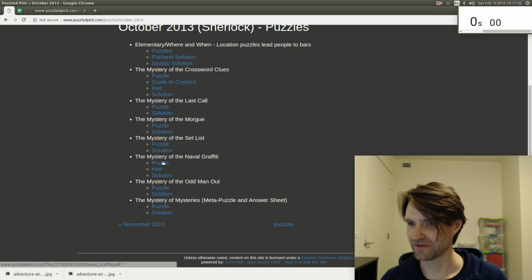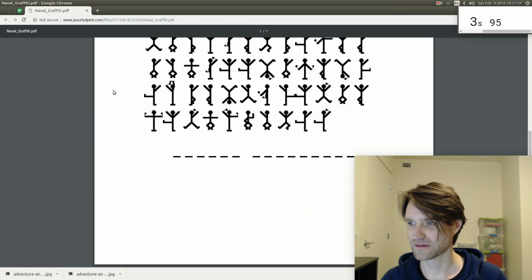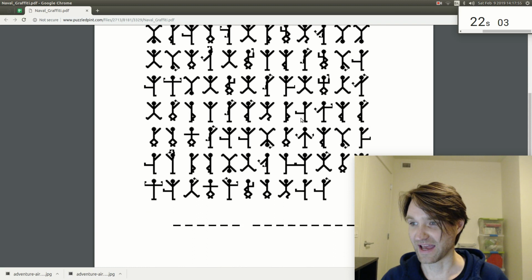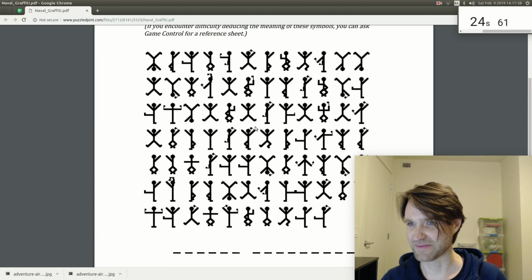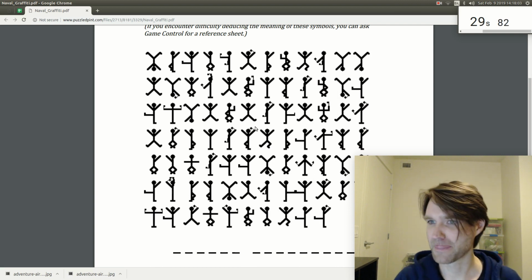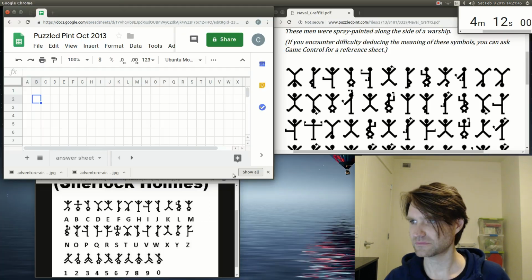Okay, next up, the mystery of the naval graffiti. Oh, wow. These men were spray-painted along the side of a warship. If you encounter difficulty deducing the meaning of these symbols, you can ask Game Control for a reference sheet. So, this, I assume, is the famous Dancing Men cipher from Sherlock Holmes. Let's see. Dancing Men code. I like the sound of that.